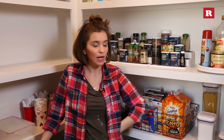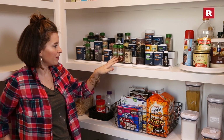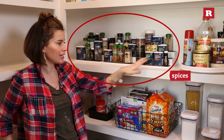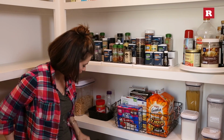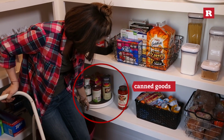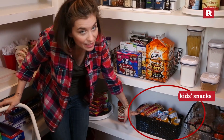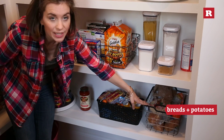All right, so I have organized this pantry. I've used stair steppers for spices. I've used Lazy Susans for my oil and vinegar, and my cans, and embarrassingly enough, my ramen noodles. I've got my kids' snacks where they can reach them. I've got my breads and my sweet potatoes together.